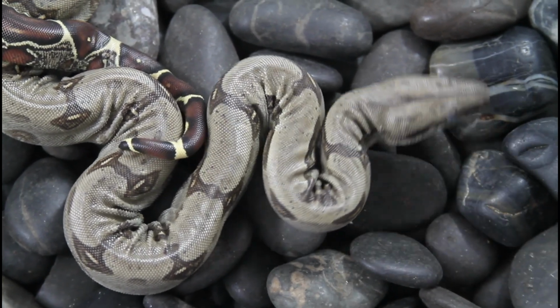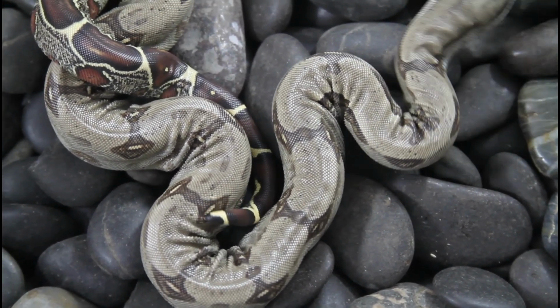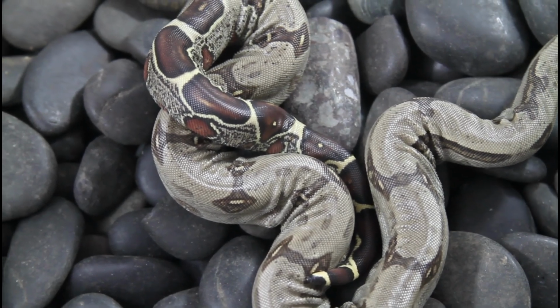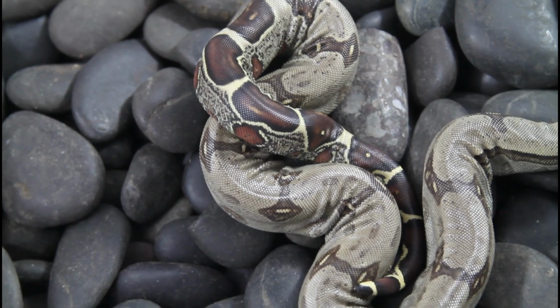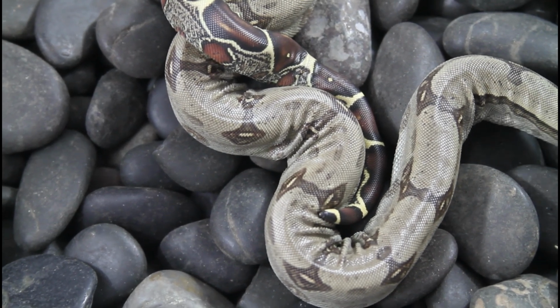Since this is such a small litter, I figured I'd show you all four. This guy looks a little unusual. He actually didn't shed, and I've seen this happen sometimes where the baby boas don't shed as usual, at about a week and a half, and they actually hold both layers of skin until their second shed cycle. So that's why he's got this kind of weird appearance. He's got an extra layer of skin on there that never came off.